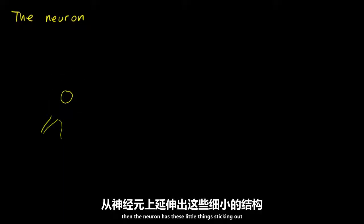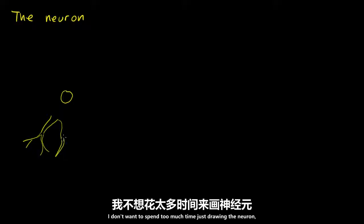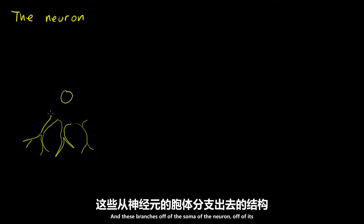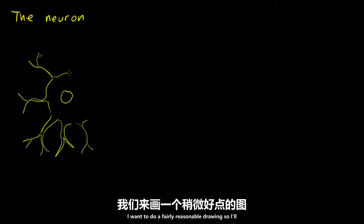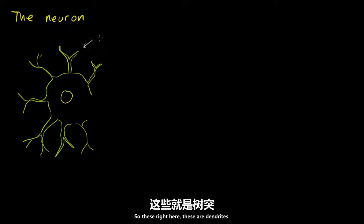And then the neuron has these little things sticking out from it that keep branching off. Maybe they look something like this. I don't want to spend too much time just drawing the neuron, but you've probably seen drawings like this before. And these branches off of the soma of the neuron, off of its body, these are called dendrites. And they can keep splitting off like that. One last dendrite, just like that. So these right here, these are dendrites.